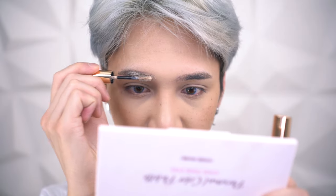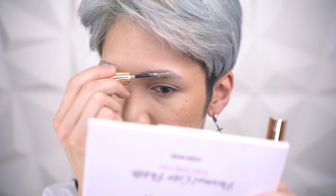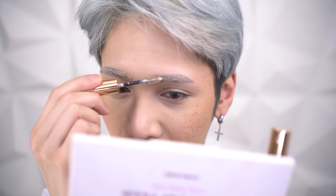And then I'm going to use this brow neutralizer from Pony Effect to knock out the color, because my brows are so dark. And then go in with a light blonde color to recolor them.